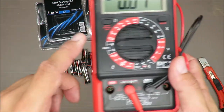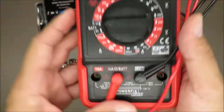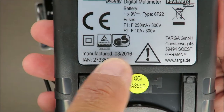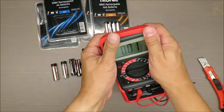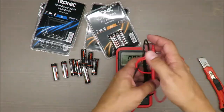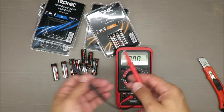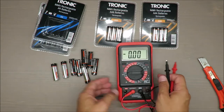So, multimeter, and by the way this is a Powerfix one. I have bought it how long ago, let me check. It's a hint: you can see the production date here. On any appliance that you are buying, there is a production date, so you can verify how old it is, for instance if you are buying a refurbished one on eBay, or from some private person selling on eBay, you can check easily how old it is by looking at this label.